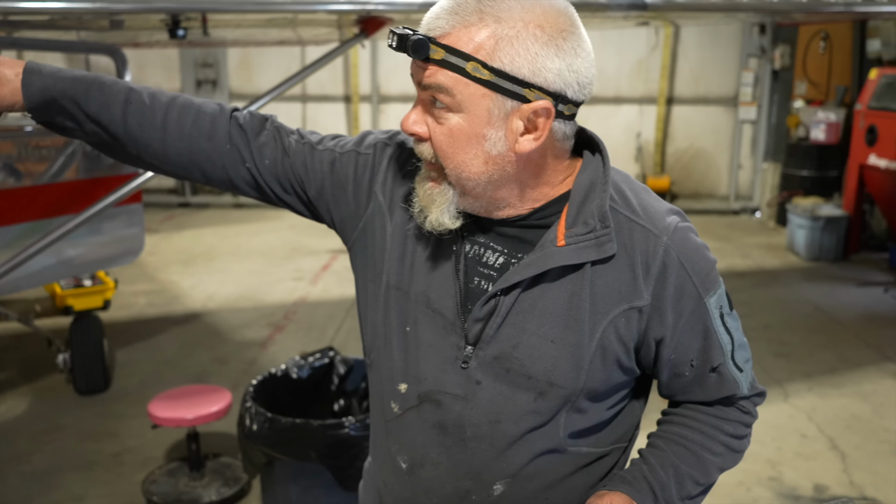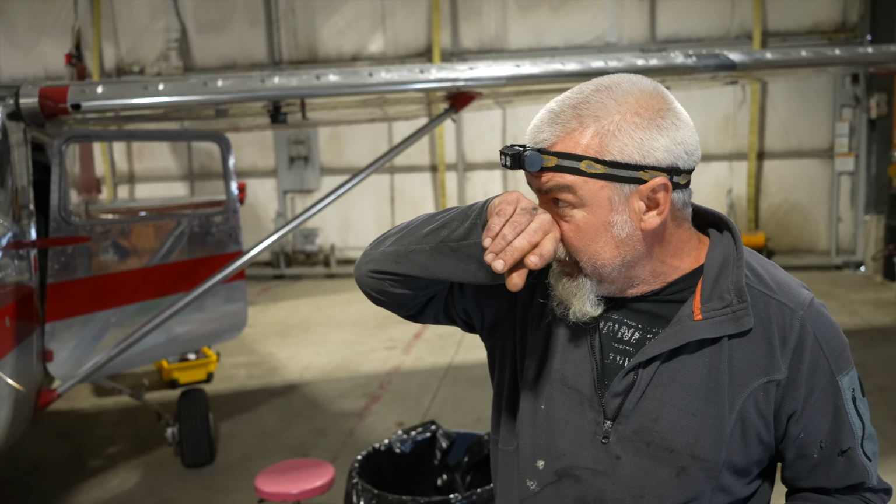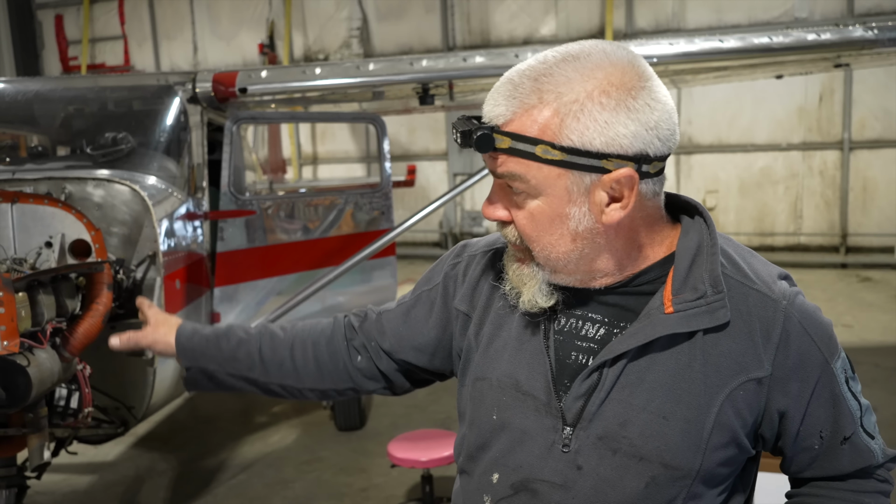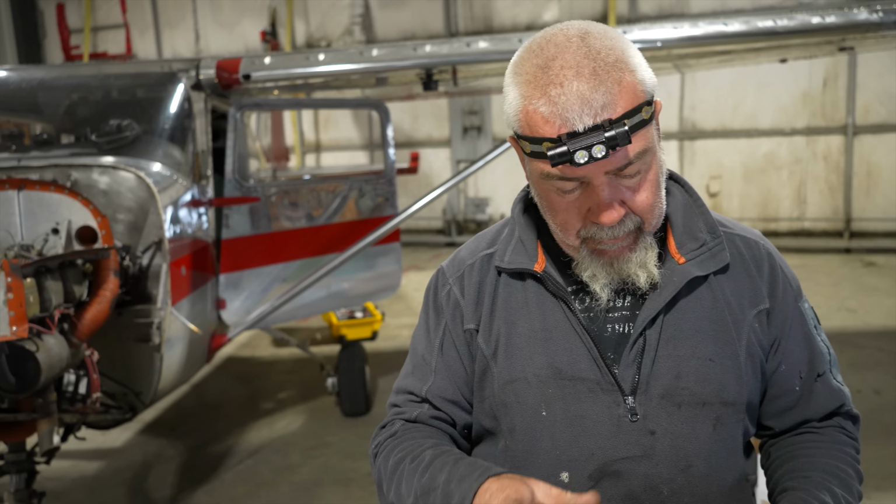My little dial thing there. We're right now sitting at 26 degrees before top. We looked up the type certificate. 26 degrees is our timing. So that's where the engine is sitting, where the mag wants to go in when the points fire.